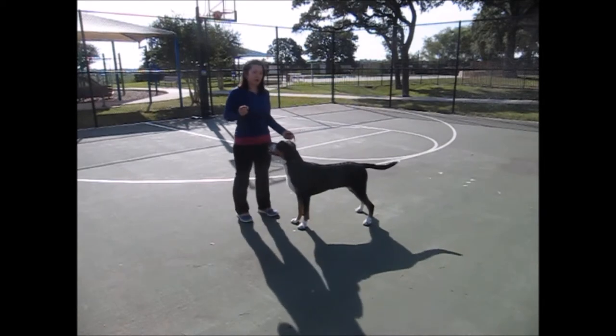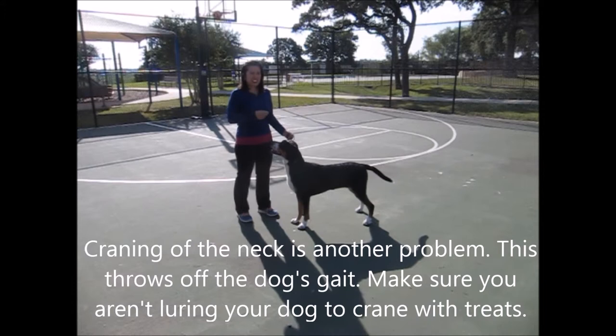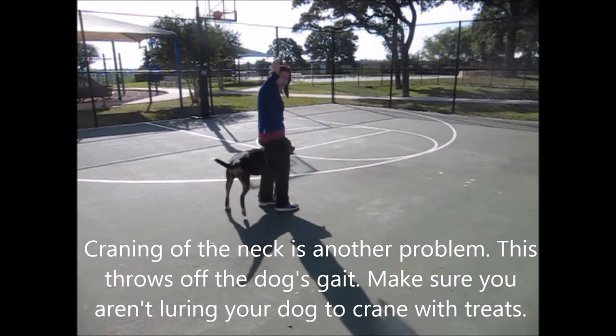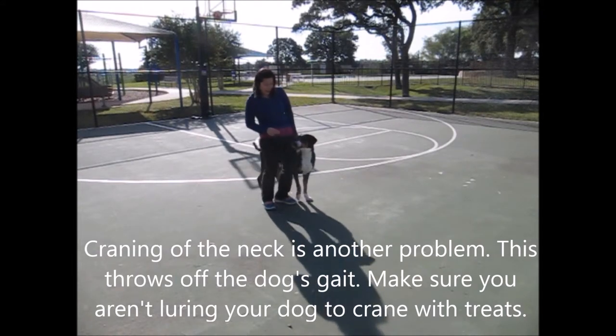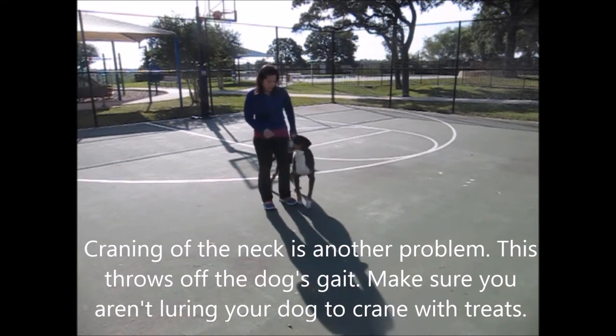Another common problem that people complain about in conformation, whether or not they do or don't do obedience, is the dog likes to wrap its head around. So let's show what that means. Oftentimes people will take a treat and they'll stick it right here in this hand and they'll say, hey, look, I have a treat. That makes the dog's head turn, the dog starts hopping around, the dog doesn't gait straight.